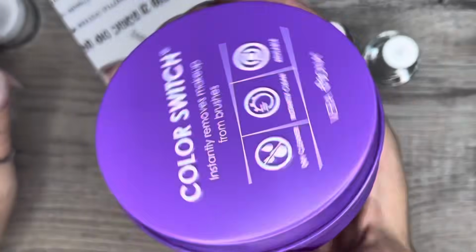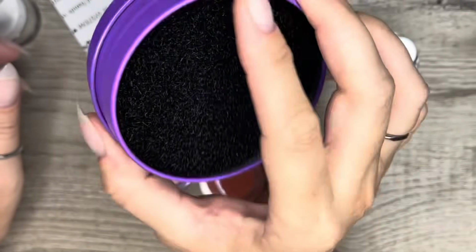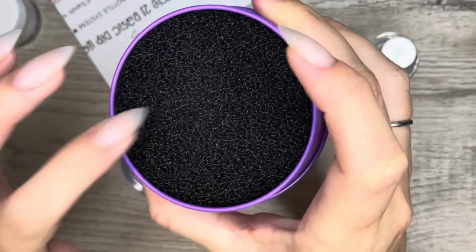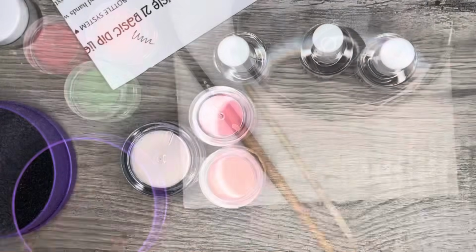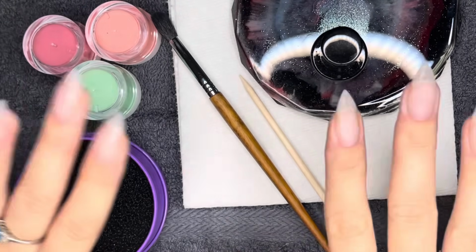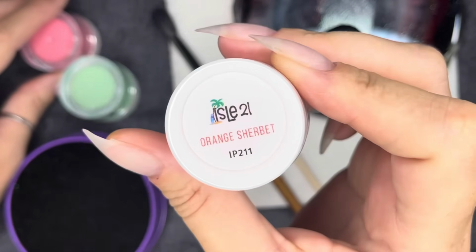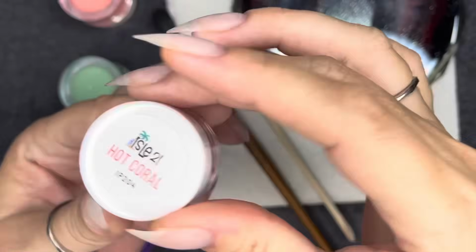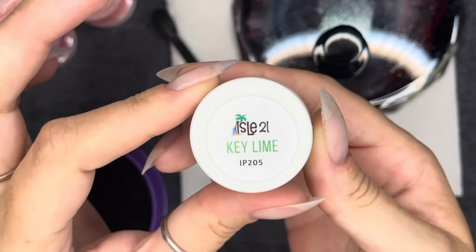Okay, so this is a color switch. If you watch any beauty influencers, you know they use these things when they're doing their eyeshadow. It cleans off their brush. I had a revelation. I'm like, I wonder if you can use that when you're doing an ombre with multiple colors. That way you don't have to use multiple brushes. So we're gonna find out. Spoiler alert, I'm obsessed and I will be using the color switch forever and ever until the end of time.